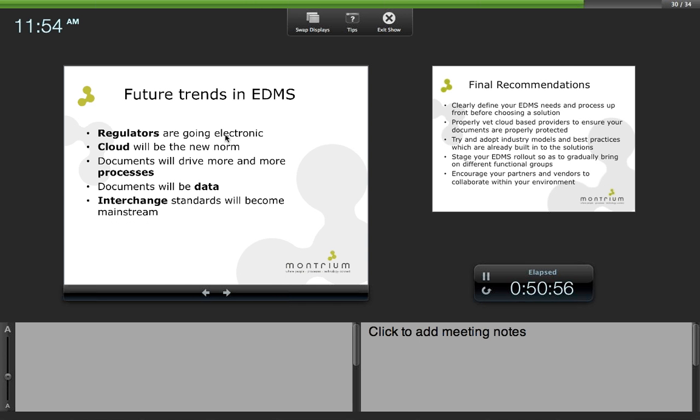So to finish up, I just wanted to highlight a few future trends in EDMS. I think the first one is obviously the regulators are going electronic. They're gearing up and they're starting to really understand what electronic document management systems are and how they want to use them. We also are seeing a big surge in the use of cloud computing across the board. And for document management systems, this will also in the future become the new norm. It won't make sense anymore to have those systems in-house.